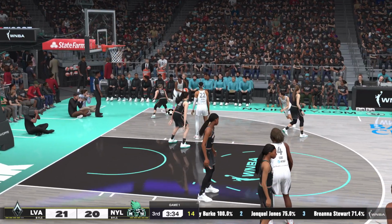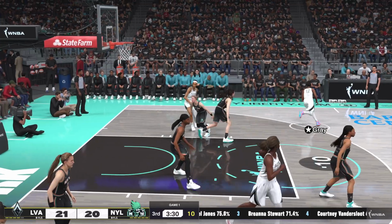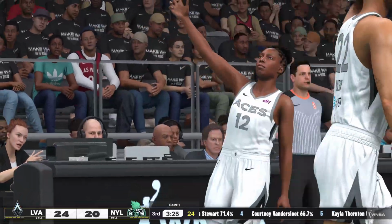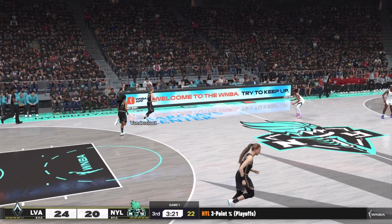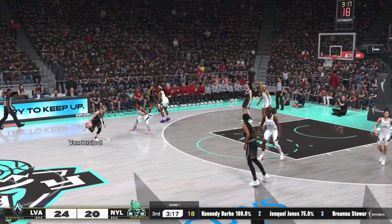Back to Gray. Wilson the screen. Beyond the arc. And Chelsea Gray hits from deep. A big-time offensive talent who can score points from all over the floor. Gray can punish defenses from deep.